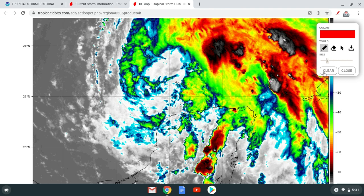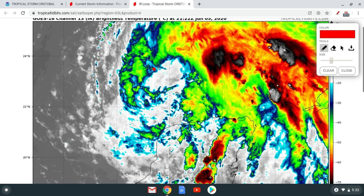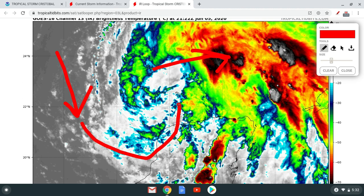But you can see that convection trying to wrap around the center of circulation, maybe forming an eye. You can kind of see that hole right here trying to pop up, with that moisture trying to wrap around the center, which is located around here now. Again, all the convection is placed on the east side of that system, with pretty much no clouds on this side of the system. Now, this dry air is going to try to loop into the center, which could potentially really weaken that tropical storm.